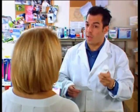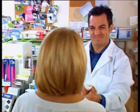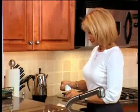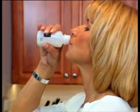Also, the pharmacist says that Zithromax 1 is to be taken 1 time. It should be taken on an empty stomach and within 12 hours. He tells her to shake it well before she takes it, and that it works over time to clear up the infection, so she might not feel better right away.